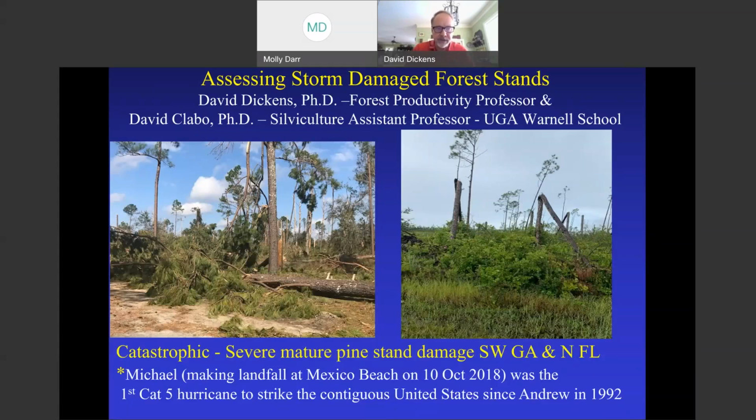These two photos, the left and right, are from Hurricane Michael, and it was the first Category 5 hurricane with wind speeds over 155 miles per hour that came through Mexico Beach just east of Panama City Beach in the panhandle of Florida since Andrew in 1992. So devastating damage. This photo to the right is actually very close to Mexico Beach and Panama City Beach, probably as the crow flies, straight line, 20-25 miles inland.